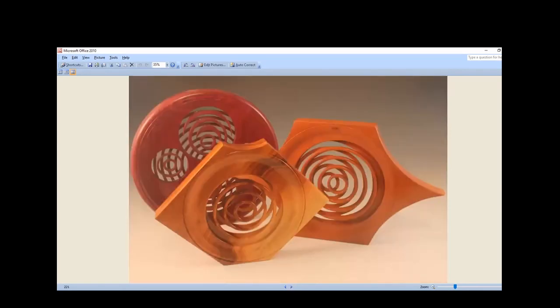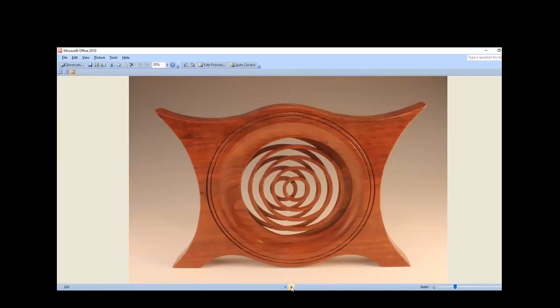I make these in all different configurations. The one in back is a Purple Heart. I think there's more of these. That's a 10-center turning. These are about 1/8 of an inch ribs, 3/8 of an inch apart.